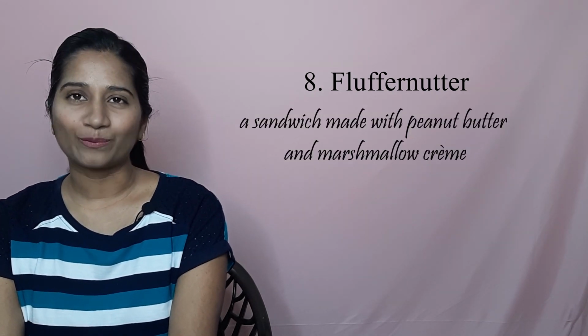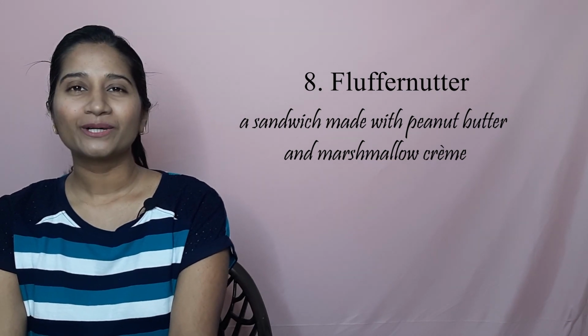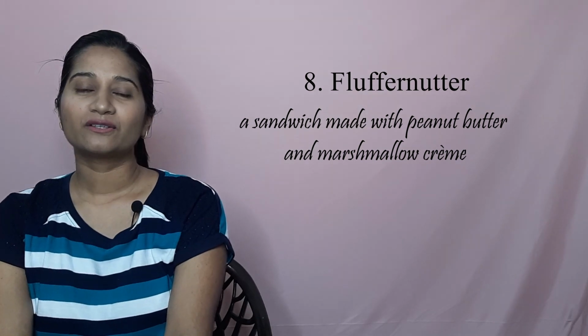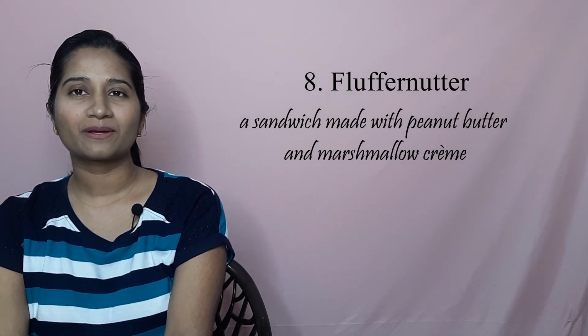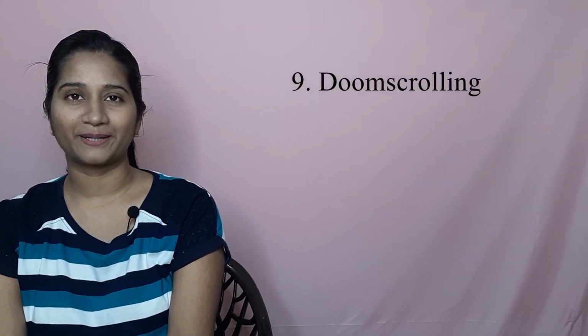Fluffernutter is a sandwich made with peanut butter and marshmallow, which is why I think it got the word fluff in it. So fluffernutter is a sandwich made with peanut butter and marshmallow cream between two slices of white sandwich bread. The next word is doom scrolling.